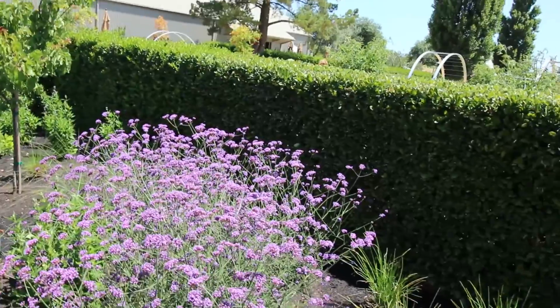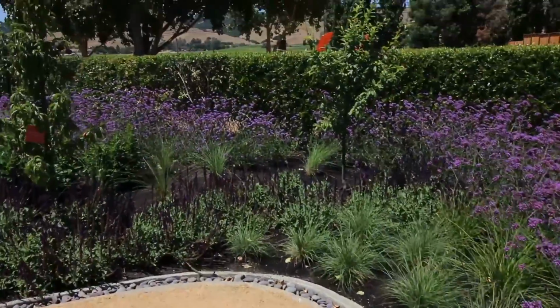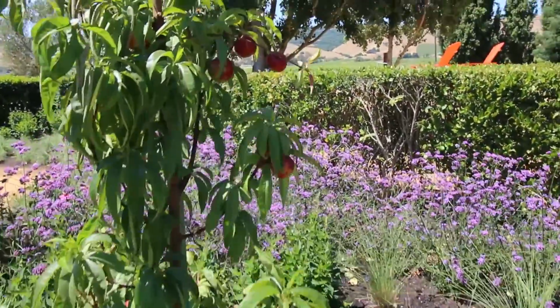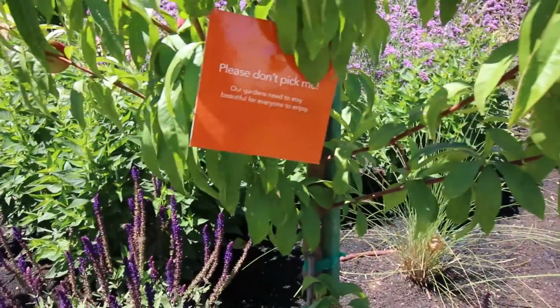Well, okay, we're going to go ahead and see a little bit more of this, beautiful colors that come out various times of the year. And as Grace found out, the bees are certainly enjoying this. Nice meandering path. Look at all the bees in here. Yeah, they love it. Got some nice crops there that look tasty, but please don't pick me.